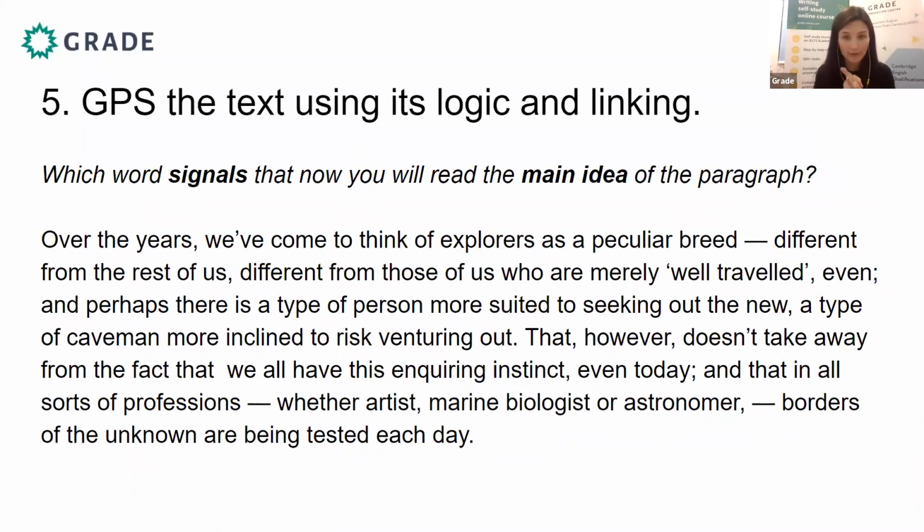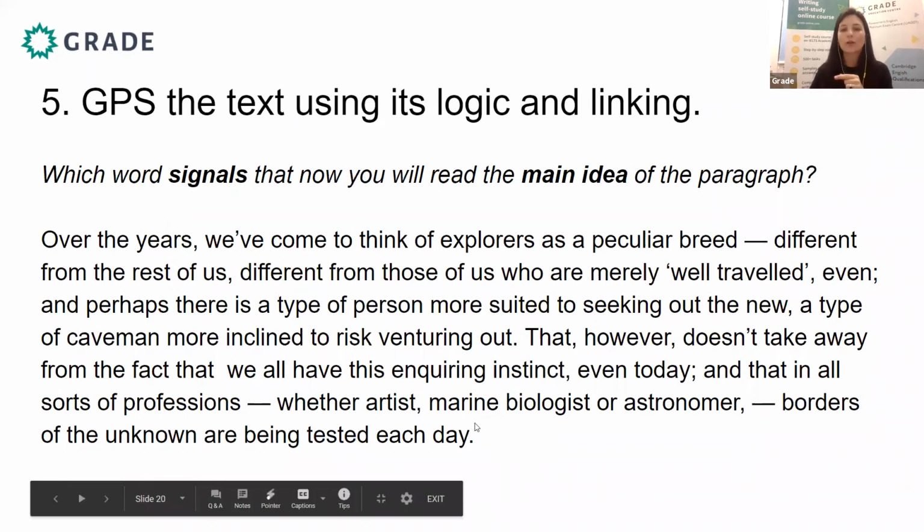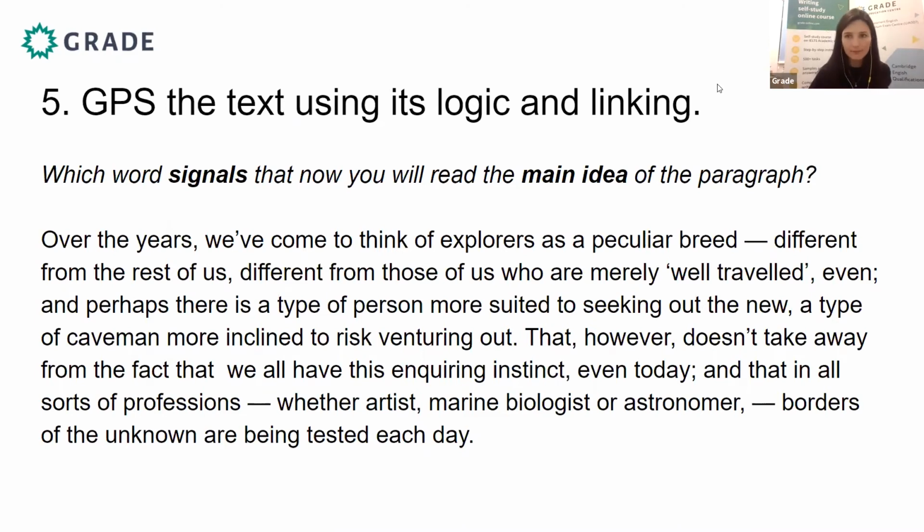My question to you right now is to read this paragraph quickly and answer this question. Which word signals that now you will read the main idea of this paragraph? Which word signals that there will be the main idea now? Please. Thus, interesting. And where is thus? Okay, any other ideas?